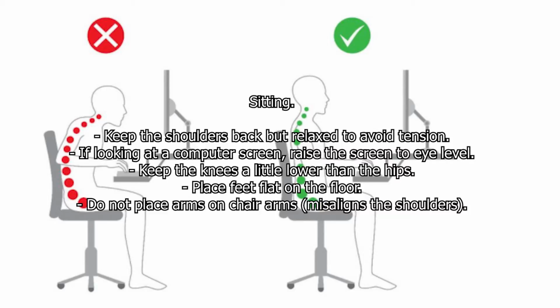Sitting. Keep the shoulders back but relax to avoid tension. If looking at a computer screen, raise the screen to eye level. Keep the knees a little lower than the hips. Place feet flat on the floor. Do not place arms on chair arms, misaligns the shoulders.